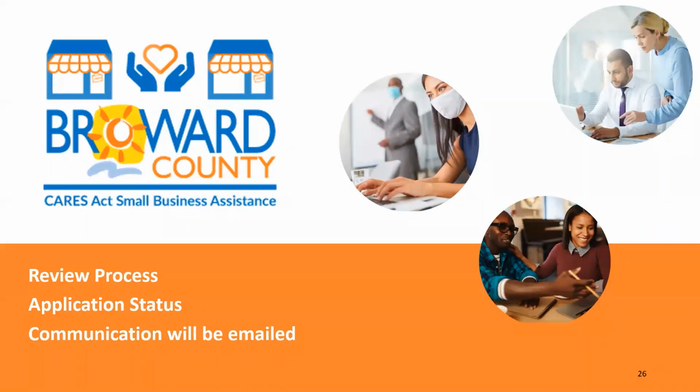Once your application has been submitted, the review process will begin. You will be assigned to a reviewer who will review your application and let you know your application status. Please know that communication will be provided with you via email. We expect to have a high volume of applicants that will apply. Therefore, please make sure you are checking your email regularly to ensure information is received in a timely fashion in the event any follow-up communication is required by you.